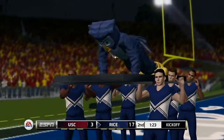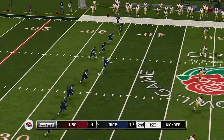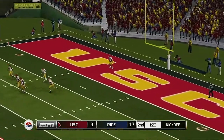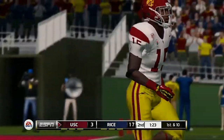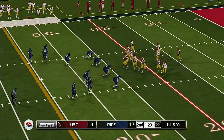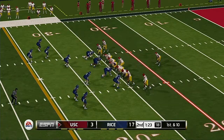The score now, 17-3. Looks like they're ready for the kick. He kicks it off, and he got all of that one. This one's going to be down in the end zone for a touchback. You think about the challenges these two teams are facing. On one side, you've got to find a way to keep building on your lead, and on the other side, you've got to find a way to get back in it.